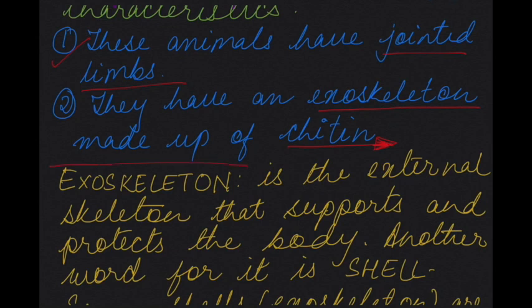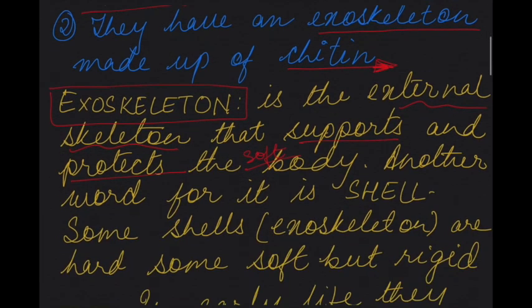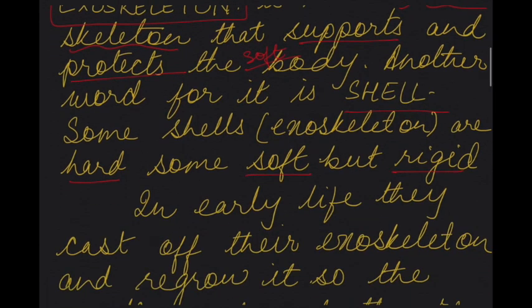So when we are talking about an exoskeleton, we are talking about an external skeleton that supports and protects the soft body of insects. Remember, the body of insects is soft. Another word that you're familiar with is shell. Some shells or exoskeletons are hard and some are soft, but it is rigid. Rigid means it is hard.